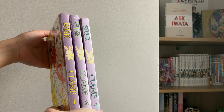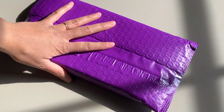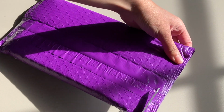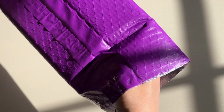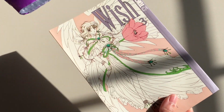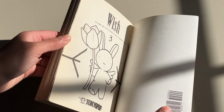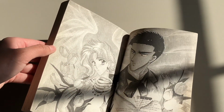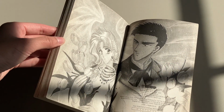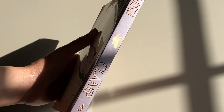And here is some spine appreciation. And not too much later, I was able to find volume 3 of Wish, which I was so happy about because I had already read volumes 1 and 2, and I was loving the story. I was surprised though that there were no color pages in the volume. I was a little bit bummed. I definitely am going to be looking for a volume that has the colored pages in it in the future.